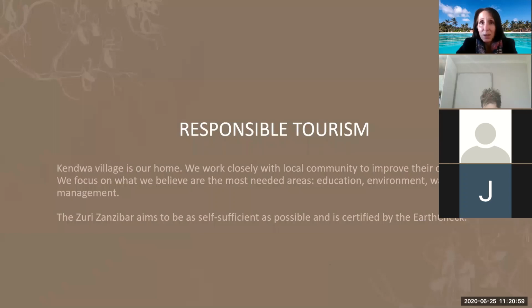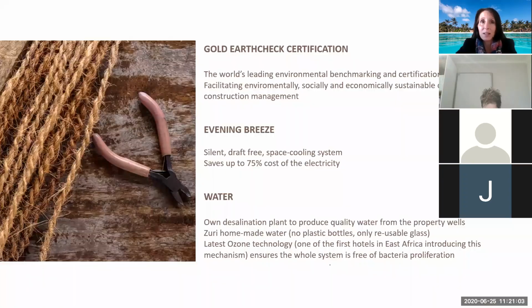Responsible tourism is a big part of the sustainability concept of Zuri Zanzibar. Zuri Zanzibar also received the Gold Earth Check certification last year, which is a huge acknowledgement of Zuri walking their talk. I don't think it's the only one worldwide, but definitely the only one in Africa. Evening Breeze, I've already mentioned, is a special air conditioning system that is very low impact on the environment.